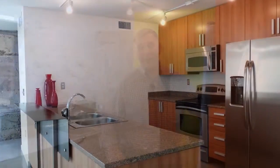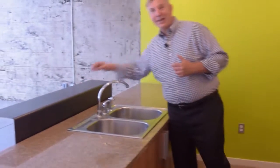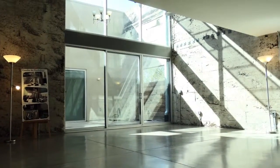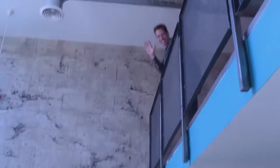Let's look around. First, we come into this beautiful open kitchen with granite countertops and stainless steel appliances. This is a great open space, which is great for entertaining. Has a wonderful breakfast bar made out of solid iron. Moving into the open space here, this is the main living area downstairs. It also has a laundry room and a bathroom downstairs, as well as the master bedroom right above us here, and another bath.